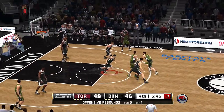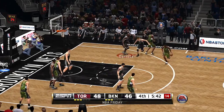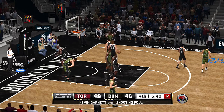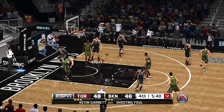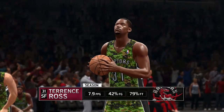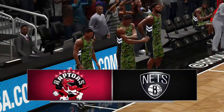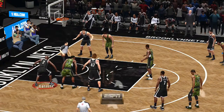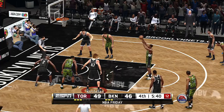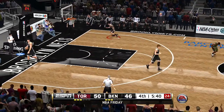Toronto looking to set something up. Gets it up for two, and he draws the foul. And finally, he'll get a chance to go to the free throw line tonight. First free throw, perfect. Goes two for two at the line.